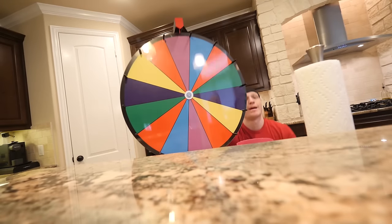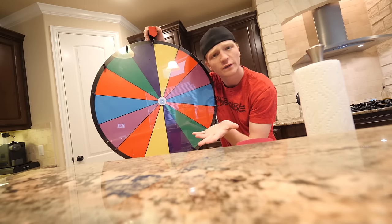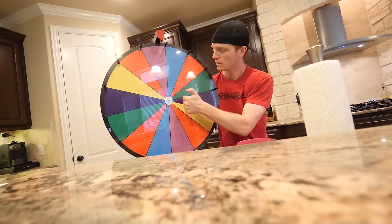So I'm going to be using this massive Wheel of Fortune here to decide exactly what my pancake robot should make me for breakfast. Because frankly, I can't decide. I have a lot of ideas in my head. I just need to get them out on paper or plastic.